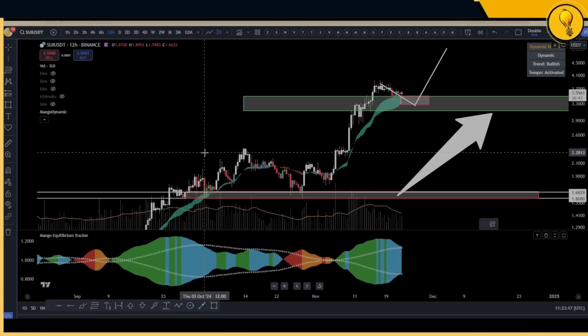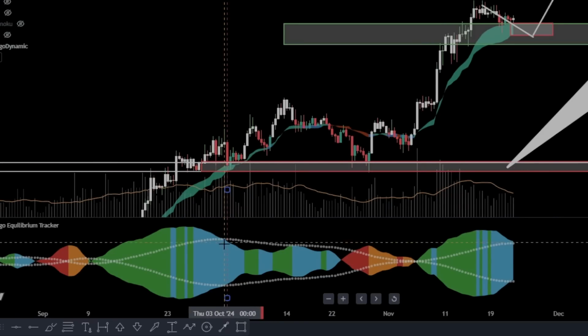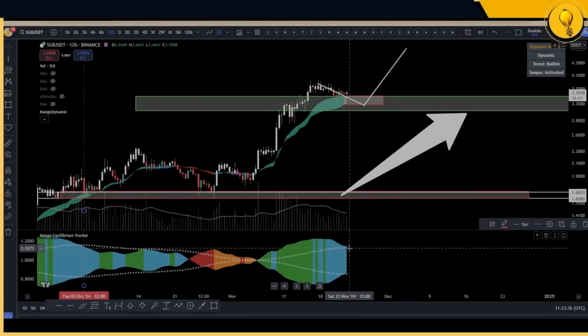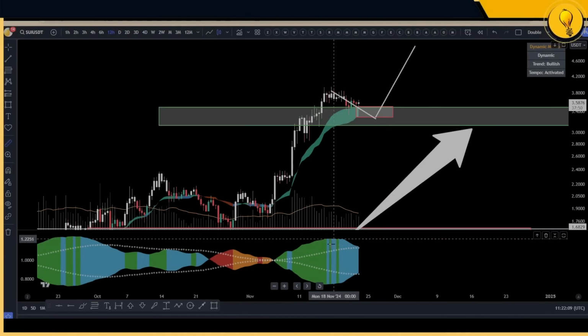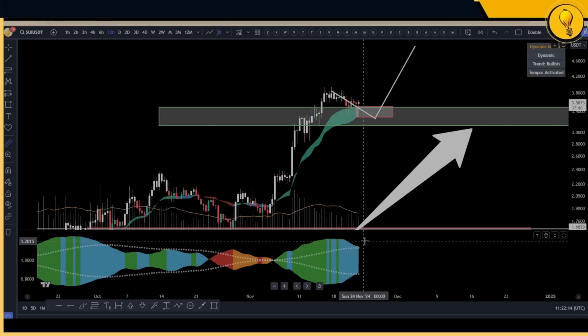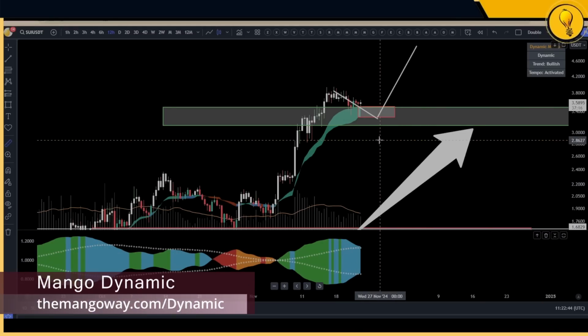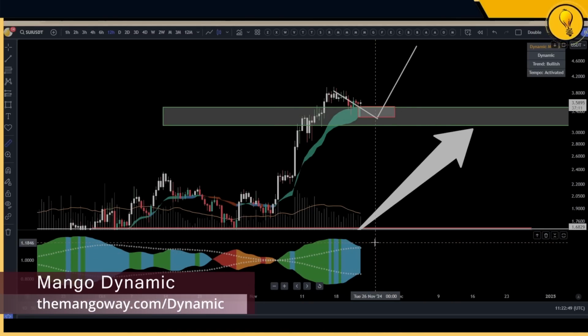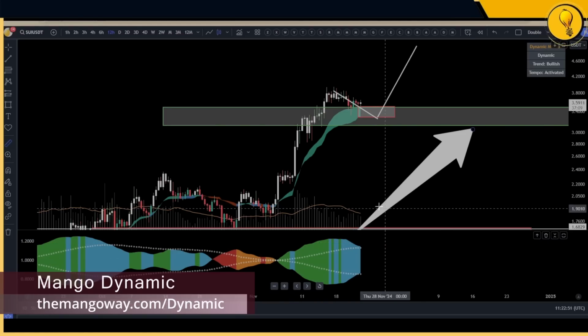In fact, we had the same trade setup right over here, October 24th, when Sui was sitting at around $1.60. You can see that we went into compression phase with the mango equilibrium bands wrapping around the volatility zone, right? We have something similar playing out right over here. Volatility is indicating compression while the mango equilibrium bands are wrapping around the volatility. Oh, and for those of you who have access to the mango dynamic, know that the mango equilibrium tracker comes with your mango dynamic. So use this in conjunction.